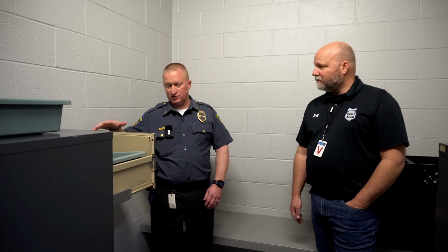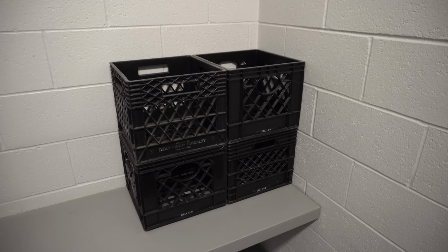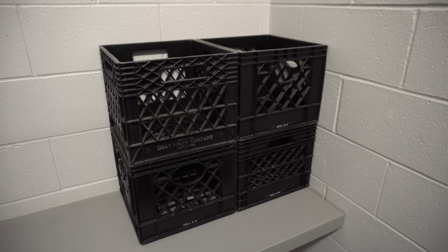And if there's anything large that won't fit in here, we have these crates that are all logged with the cell that they belong to. Makes it simple. That's where they are. We know it's secure, and they feel they're getting all their stuff back. All right. Nothing gets mixed up in the process.